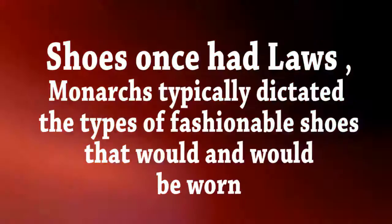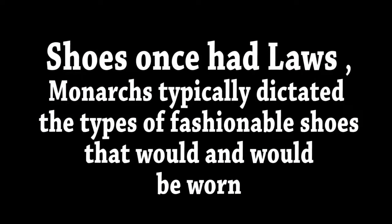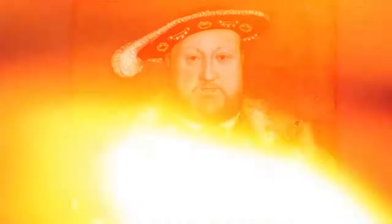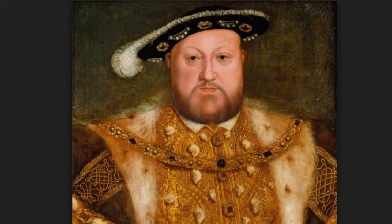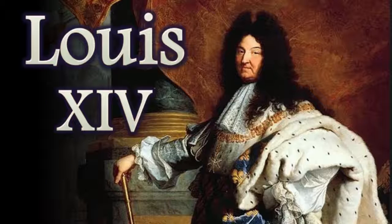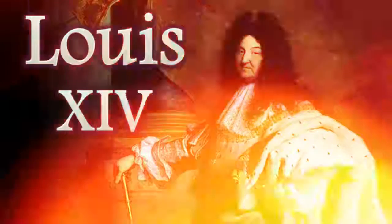Shoes once had laws on them. Monarchs typically dictated the types of fashionable shoes that would and would not be worn. There are, of course, usually reasons behind their madness. In England, Henry VIII made wide-toed shoes popular. He made a law that shoes were to be 6 inches wide. The reason supposedly was to cover his gout-stricken feet. Louis XIV, also known as the Sun King, was only 5 foot 5 inches tall. Due to his short stature, he made high-heeled shoes popular and mandatory for all men.